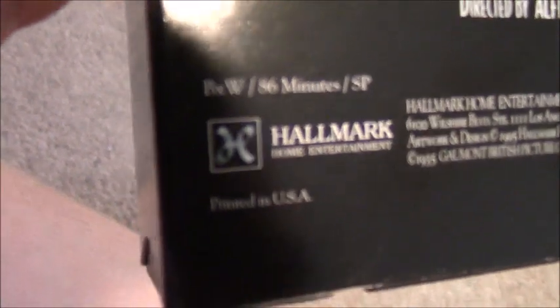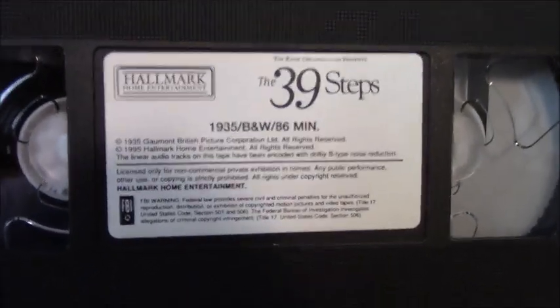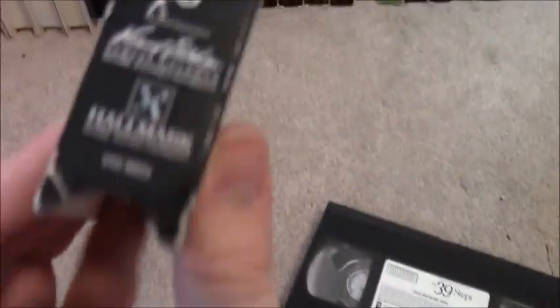The film itself is from 1935, and this is another 1995 VHS. This one says SP on it, right there. And this one is in SP mode as well, just like The Lady Vanishes tape. It's got the number 5 right there. And this is a later reprint, printed in the third week of 1998, which explains why this one has the newer Hallmark Home Entertainment logo on the spine, as opposed to The Lady Vanishes, which has the older Hallmark Home Entertainment logo.